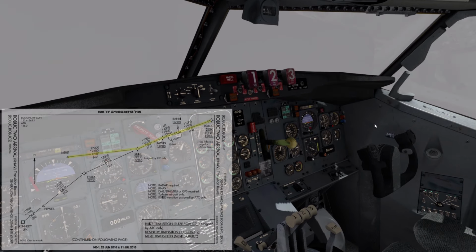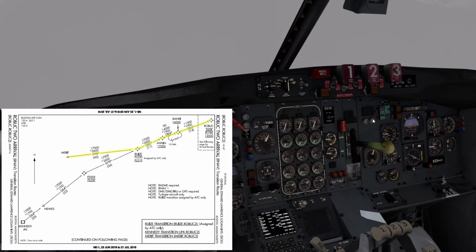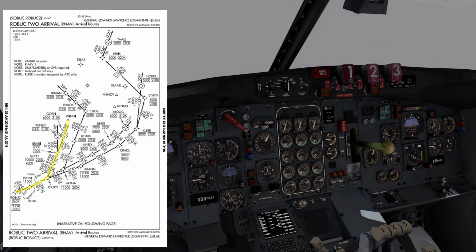So we crossed the Merritt intersection. We're on our way to Ruize, R-U-I-Z-E. We won't exactly be able to adhere to what they're asking for on the chart, but we'll be able to come pretty close to it. So what we're looking for is Ruize between 230 and 210, all in between 17,000 and 16,000, Roebuck between flight level 190 and 12,000, and Pravi above 11,000.